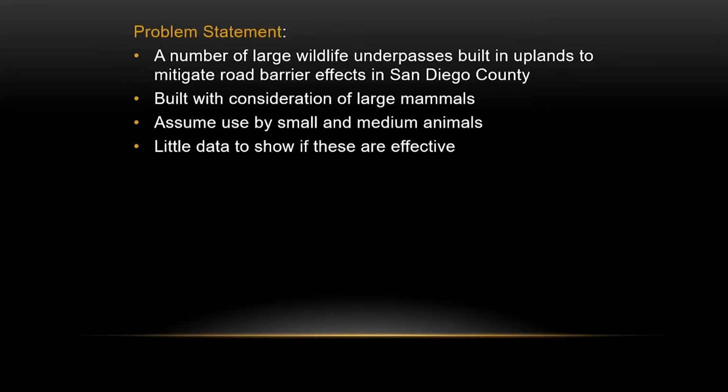A number of large wildlife underpasses have been built in uplands and coastal sage scrub habitat to mitigate road barrier effects in San Diego County. These are mainly built with consideration of large mammals, assuming use by small and medium-sized mammals and animals. And there's little data to show if these are actually effective.